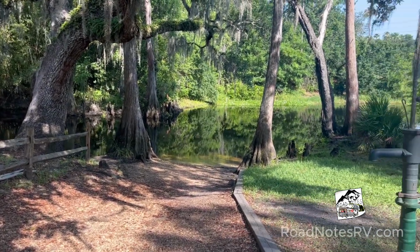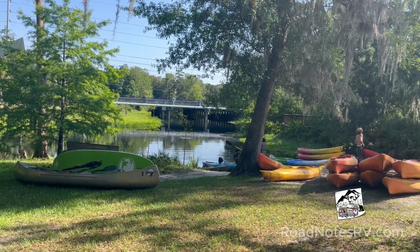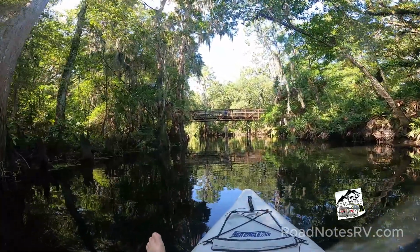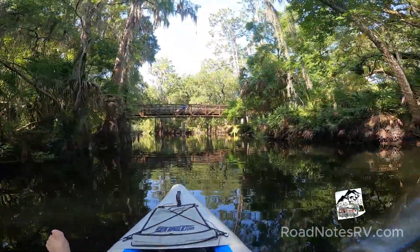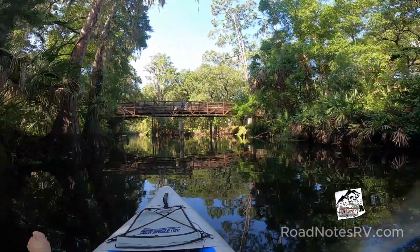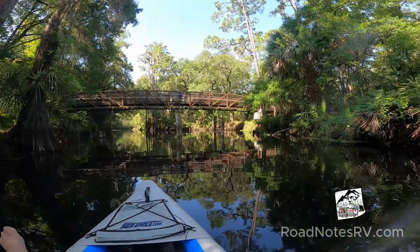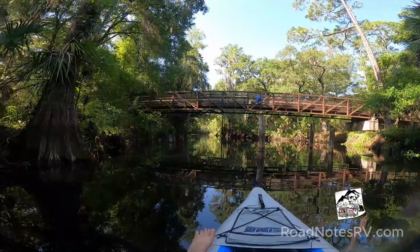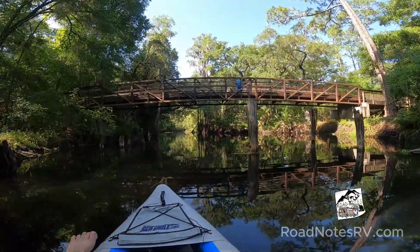This is the public side to launch, that's the rental side to launch. This is Shingle Creek. We're going into the cypress section, we think. We will need to turn around at some point because they have rapids with big warning signs. So we will see how far we go before there's a tree in the road or something.